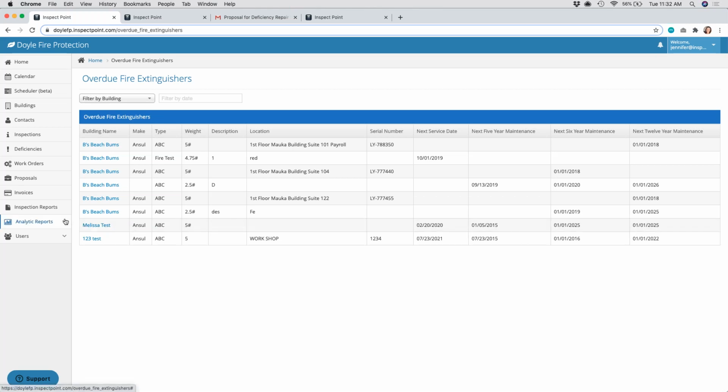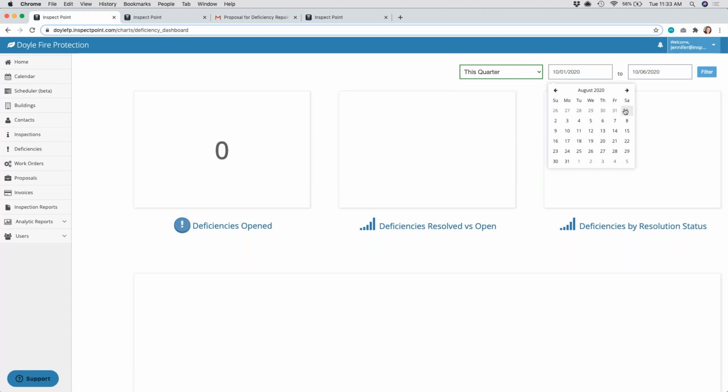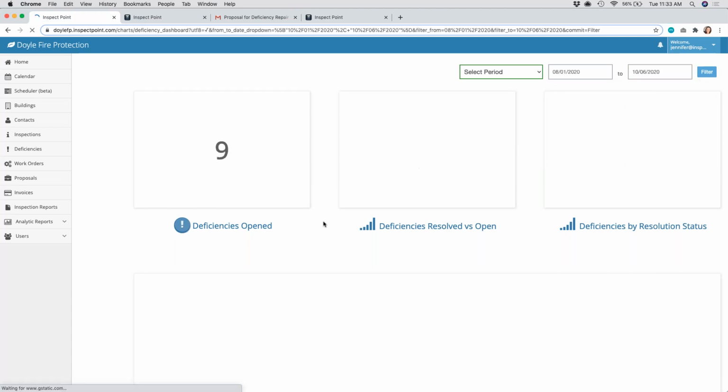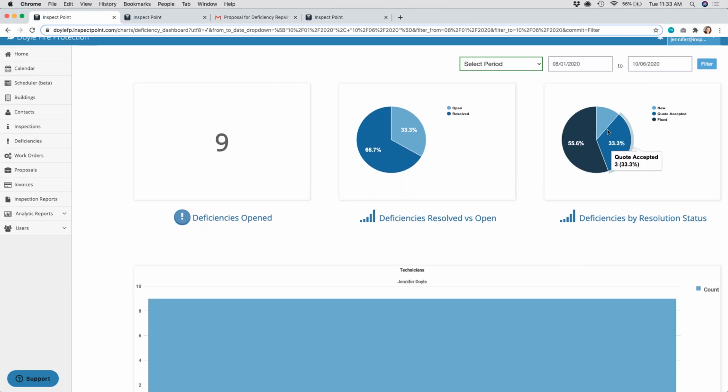Now, deficiencies. You have the ability to come in here and say, hey, let me see all of my deficiencies for this last quarter. And you can see information. You set this detail level. So within the last 2 months or so, we still have 9 open deficiencies, 9 that are unresolved. And we can see sort of a breakdown, right? Which ones are open? Which ones are resolved? We currently have a good amount, 66% that are resolved, but we still have 33% that are open, unresolved.